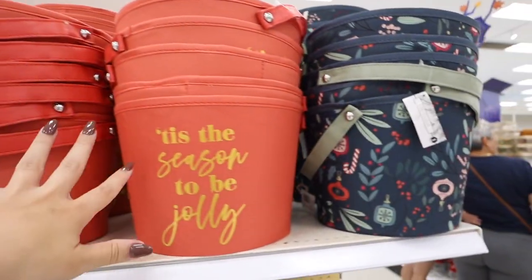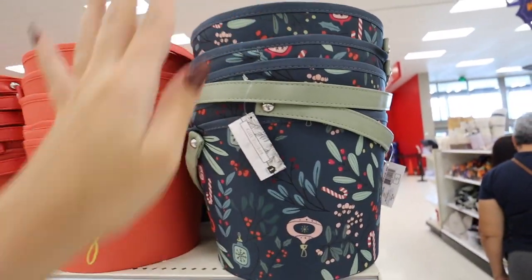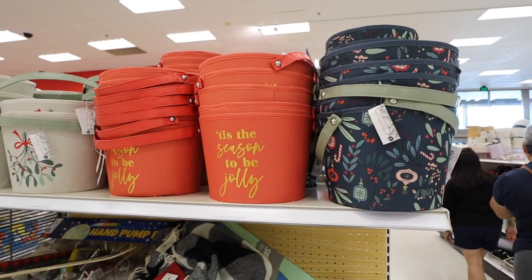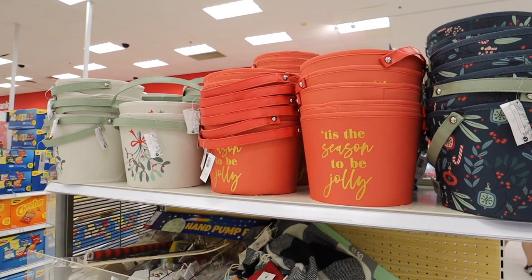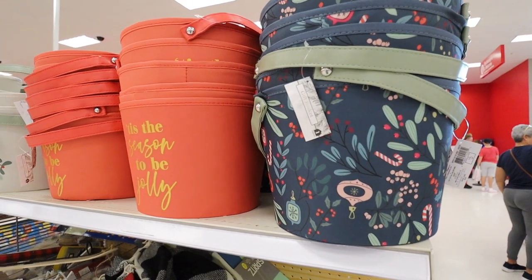Look at these new gift baskets. Oh, these are super nice. They're pretty structured. You could use these for so many different things. You could make a little gift basket to bring to someone's house. You could do this for teachers' gifts or somebody in your life. You could also use this for organization around Christmas time.